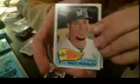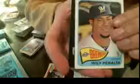Bryce Harper insert. That's funny. Jersey card. Blue Jays, Brett Lawrie. Crazy player there. Got a world of potential. He plays all out. Kind of like a few of the other younger players. Oh, cool. We got a black chrome. Good luck, everybody. These go really good.